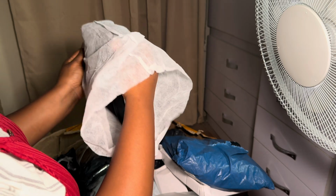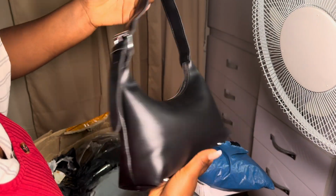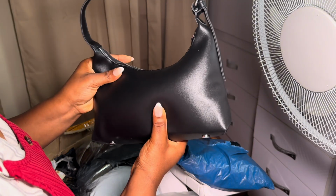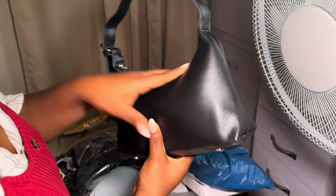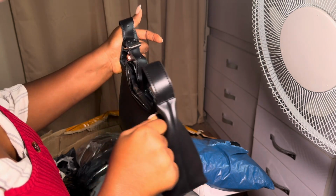And this is also a bag. I might be posting some of these bags on my page for sale because I can't keep all of them. There are so many, because like I said, they were samples, so I might just post the ones that I can't keep on my page for sale. So this is what this looks like.